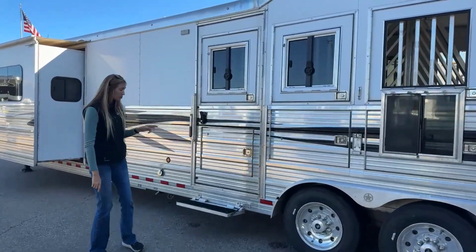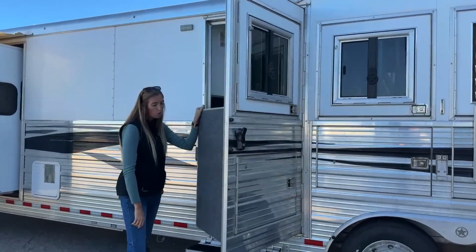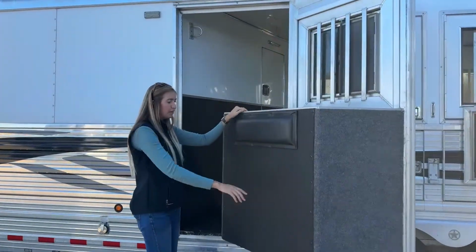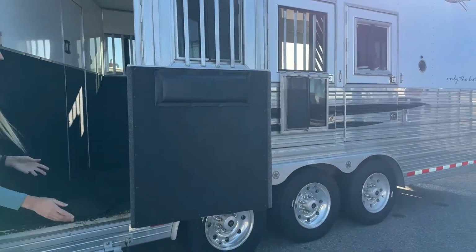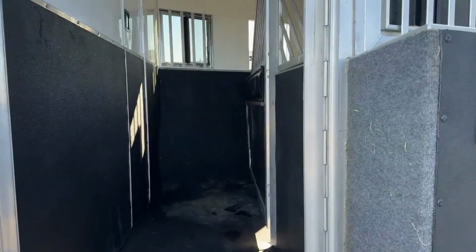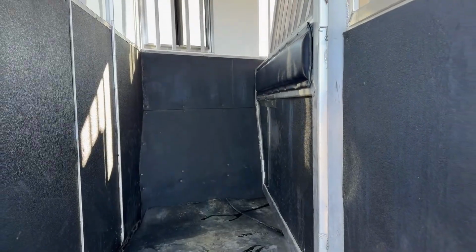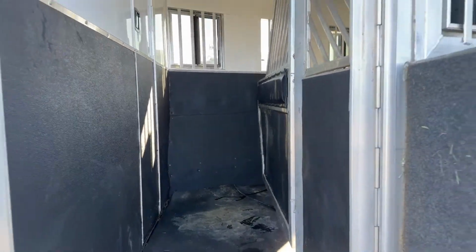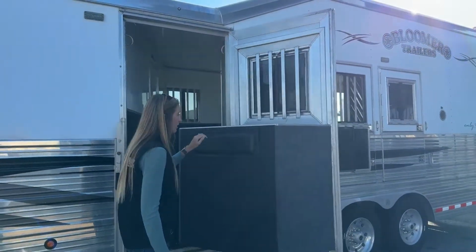You do have your escape door on this trailer, but as I mentioned, it has the manger on it. So this whole thing is going to open, manger's built into this guy. But you still have access into your stud stall here. So if you were using it for storage, you can stack your hay in there, your grain, shavings, buckets, muck tubs. Mudroom entrance, you can still get in and out this way.